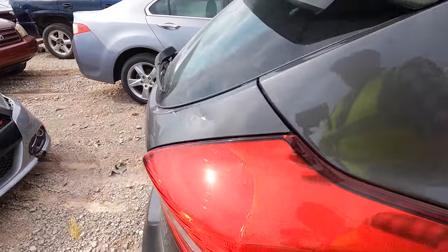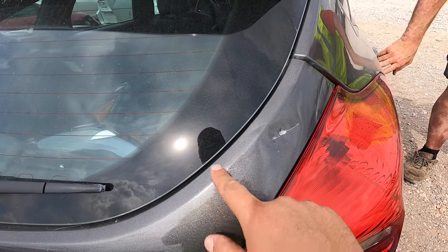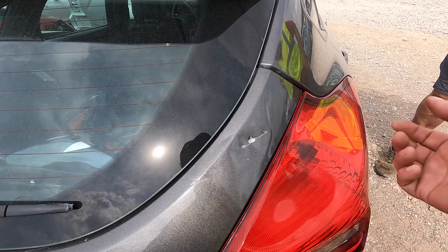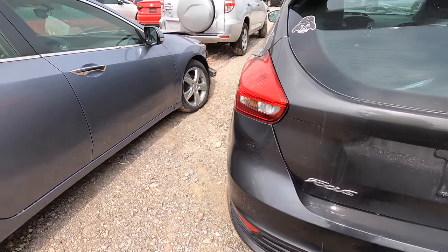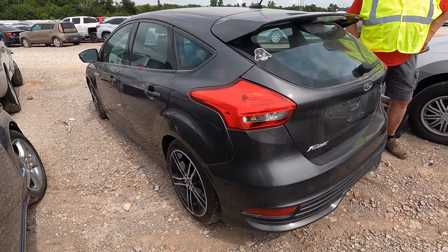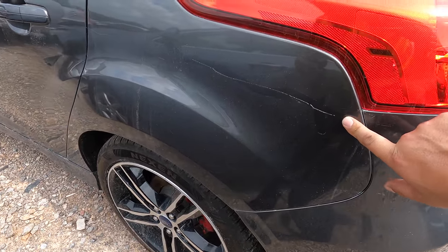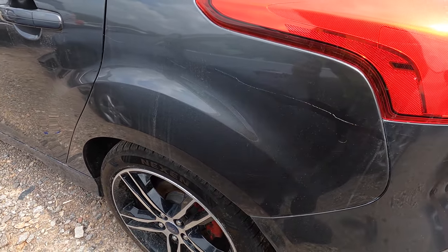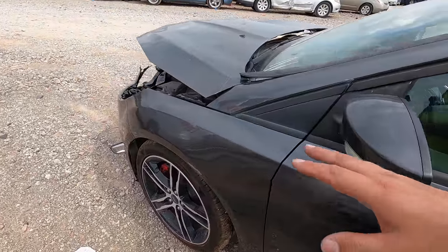And the deer didn't do this. I don't know, this looks kind of fresh. So I don't know if somebody was carrying something and knocked into it. And it could have been they raised the hatch up and hit something. Yeah, big scratch down the side right here as well. So it's not a perfect car already.